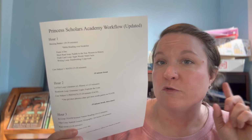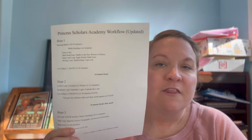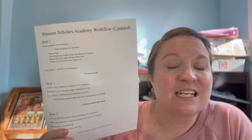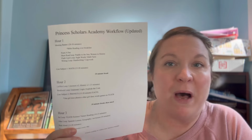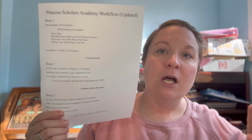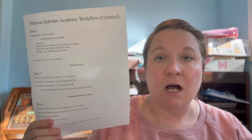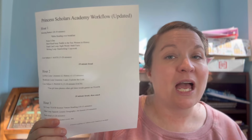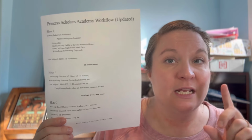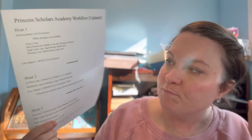And now we have our short reads and short narration loop here. Then we have a flashcard loop. This is our sight words and our math facts. And we go back and forth every day, picking just one. We often will do sight words also as a review during our phonics, but we have specific sight words that we're working on in this loop that are separate from our phonics sight words, if that's helpful.